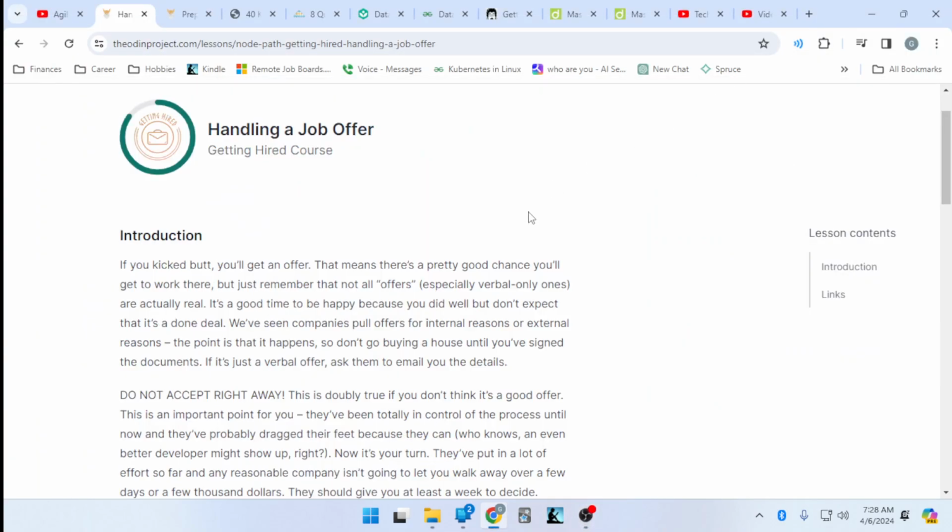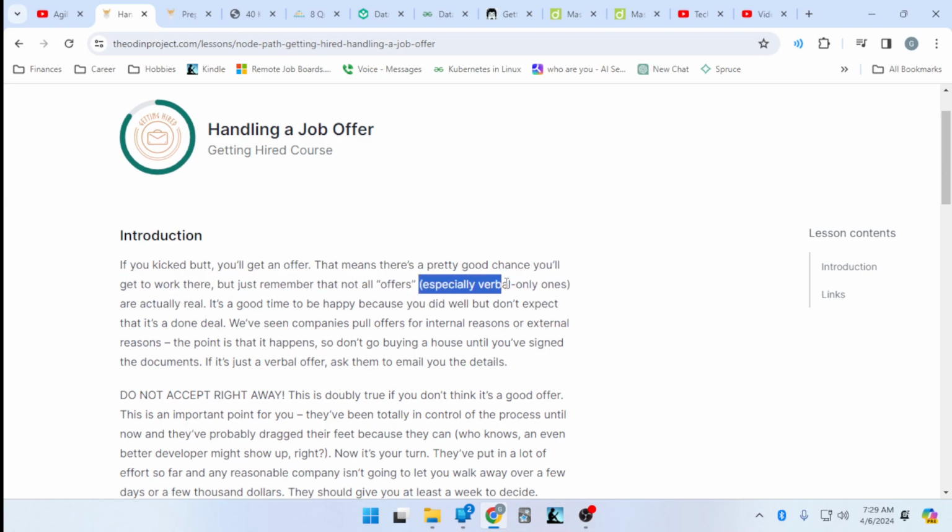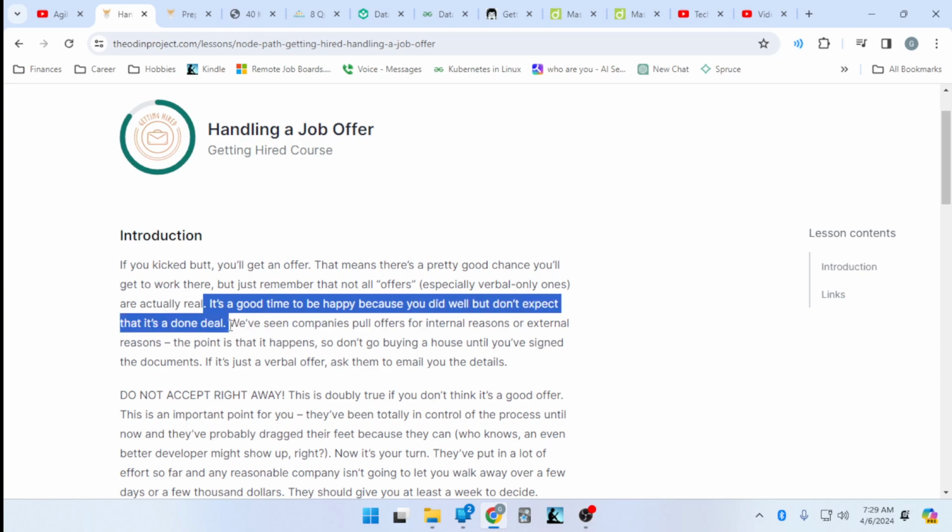Alright, I'm back. This next section is really short. So the next section is handling a job offer, part of the Getting Hired course. Introduction. If you kicked butt, you'll get an offer. That means there's a pretty good chance you'll get to work there. But just remember that not all offers, especially verbal-only ones, are actually real. It's a good time to be happy because you did well, but don't expect that it's a done deal.